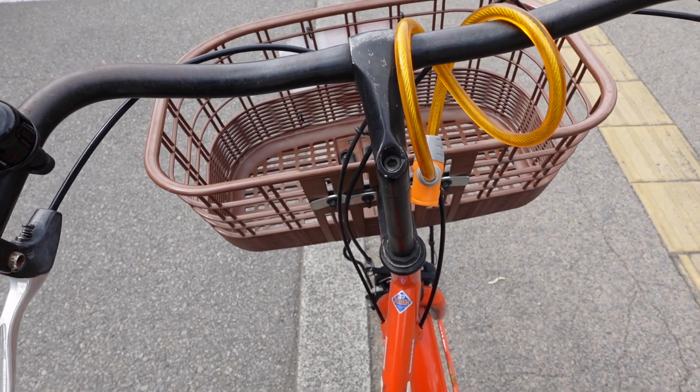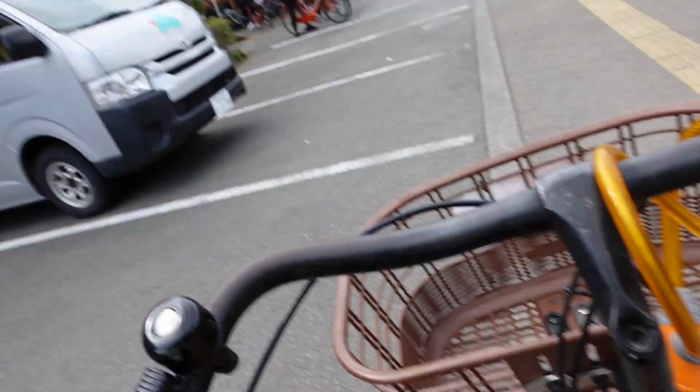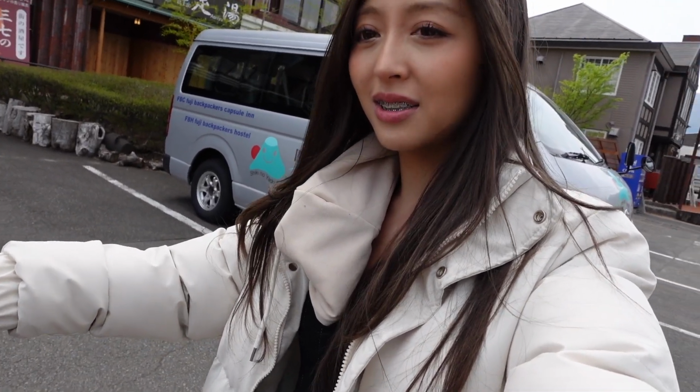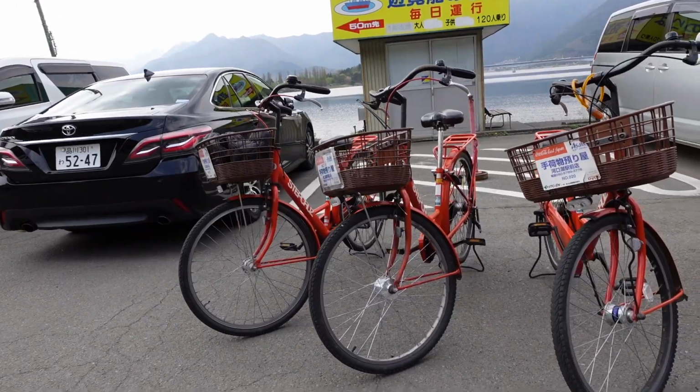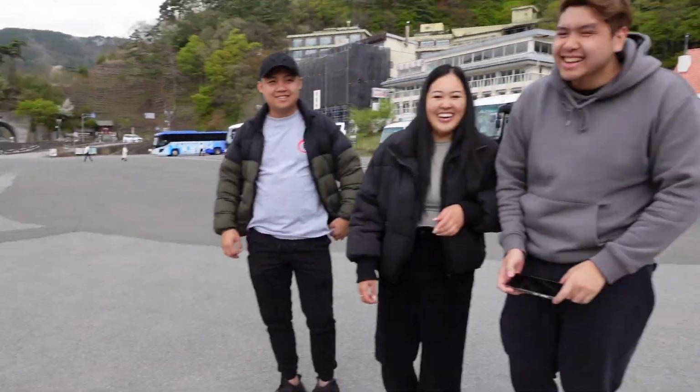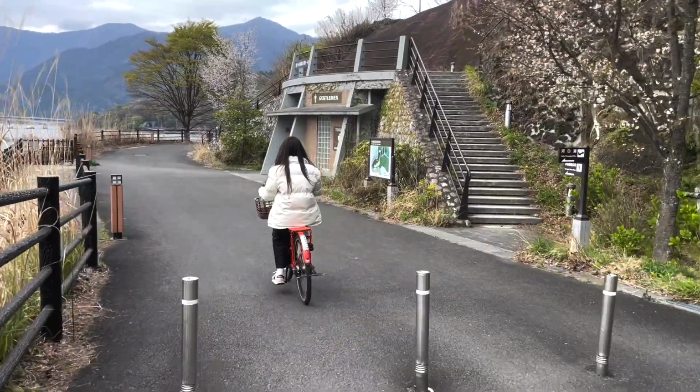I haven't ridden a bike in so many years. Feeling a little bit shaky, to be honest. Yay! The handles feel weird with the brakes like that. All right, let's go. Okay.